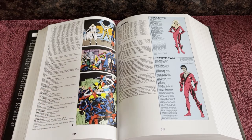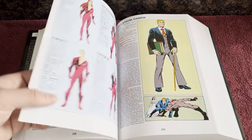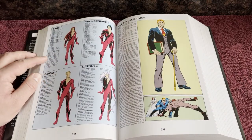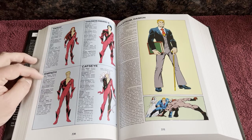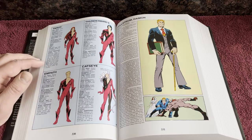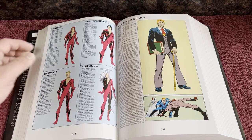And then there's more of them. Roulette and Jetstream. Tarot, Thunderbird, Empath, and Cassidy. Catseye? Oh. And then we have Hellstorm, Damien.